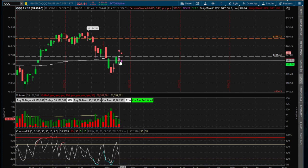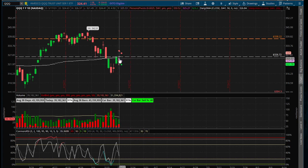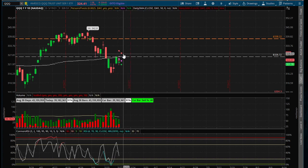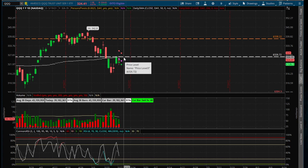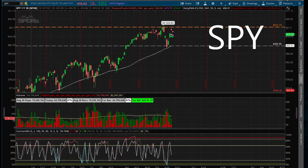Keep in mind that, however, it did retrace down from the 50 days SMA. So the 50 days SMA is around 326, and it is now at 324. Not huge, but I do expect QQQ to climb back above 326 in the next day or two in order for me to feel confident about the technology sector.